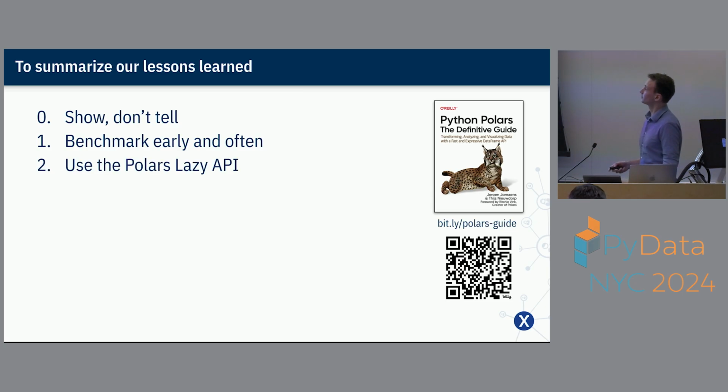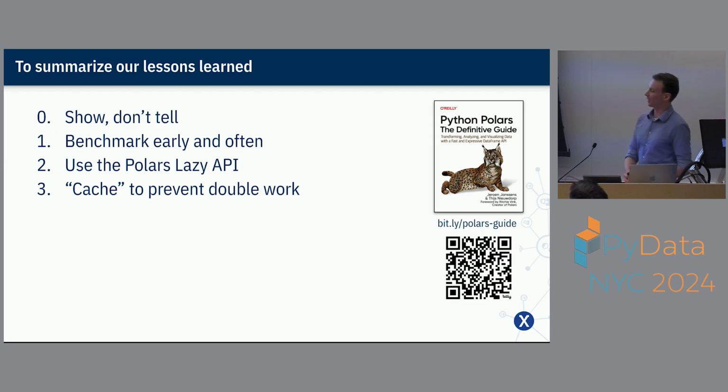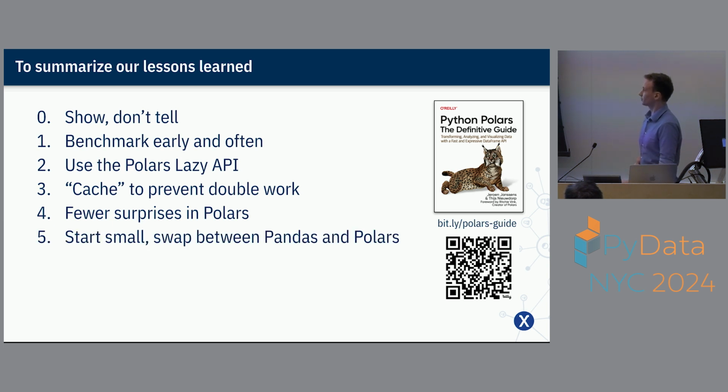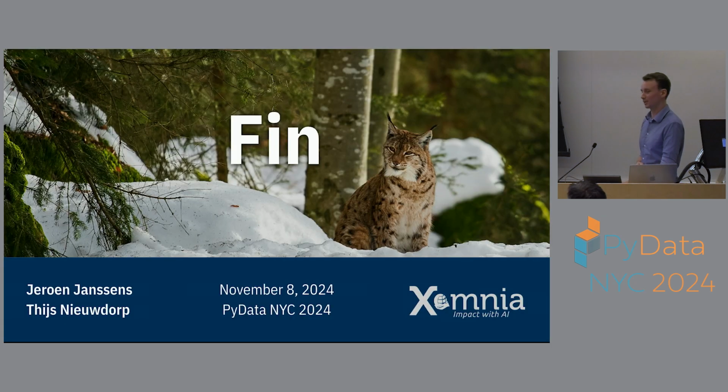Use the Polars Lazy API. It supports a lot of optimizations. It's definitely worth using. And balance that out with staying smart with it, so you can cache at the right moments in your pipeline, because you sometimes know more than the data frame library does. You have to tell it, okay, here, save the data. There are a lot fewer surprises and more consistency in the way Polars manages the contents of the data. And it's very easy to start small. You can easily swap between Pandas and Polars using the tools available in Polars. And it's always worth it to join the community. Thank you.